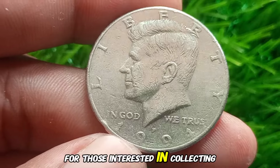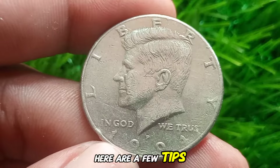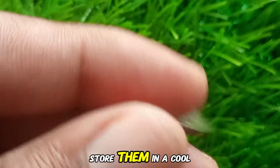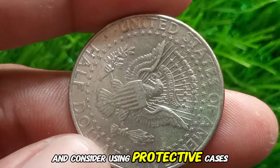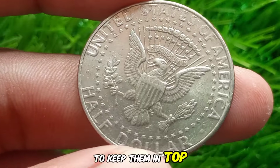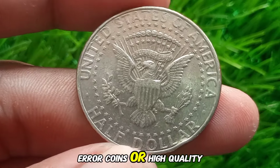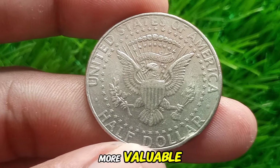For those interested in collecting 1994 P half dollars, here are a few tips. Handle coins by their edges to avoid fingerprints, store them in a cool, dry place to prevent tarnishing, and consider using protective cases or albums to keep them in top condition. Additionally, keeping an eye out for error coins or high-quality uncirculated examples can make your collection even more valuable.